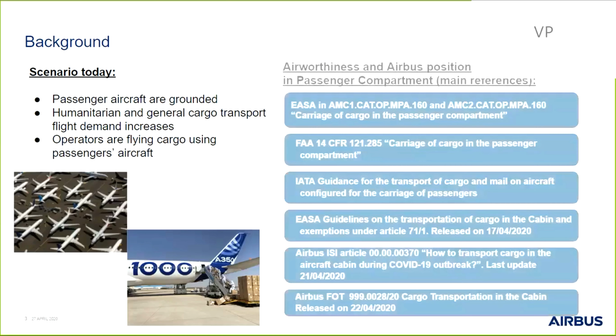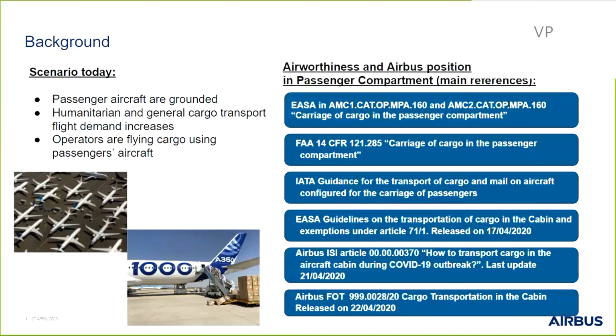In the last weeks, a new version of the EASA guidelines and of the Airbus FOTG cargo transportation in the cabin was released. During this presentation, I will explain the reason for the revision of the Airbus guidance, present the Airbus guidance for the transport of general cargo on the passenger seats, and present the Airbus guidance for the transport of general cargo after the removal of the seats. Please note that this presentation is not dedicated to a particular aircraft type. The principles are the same for all the Airbus aircraft.